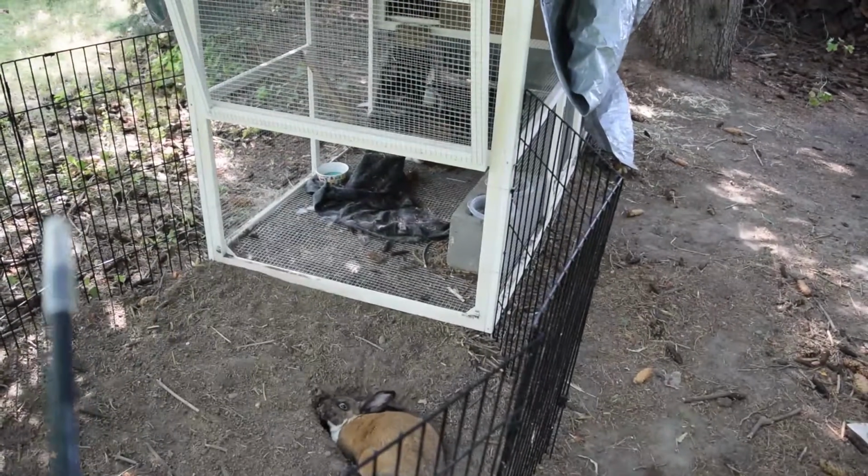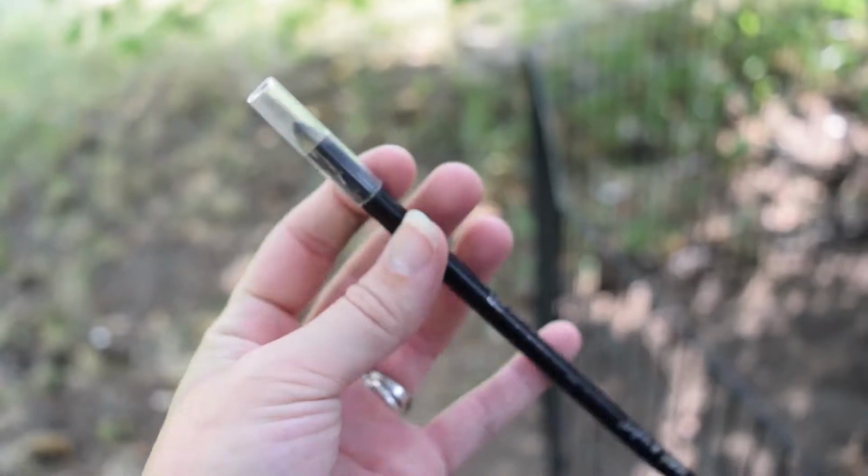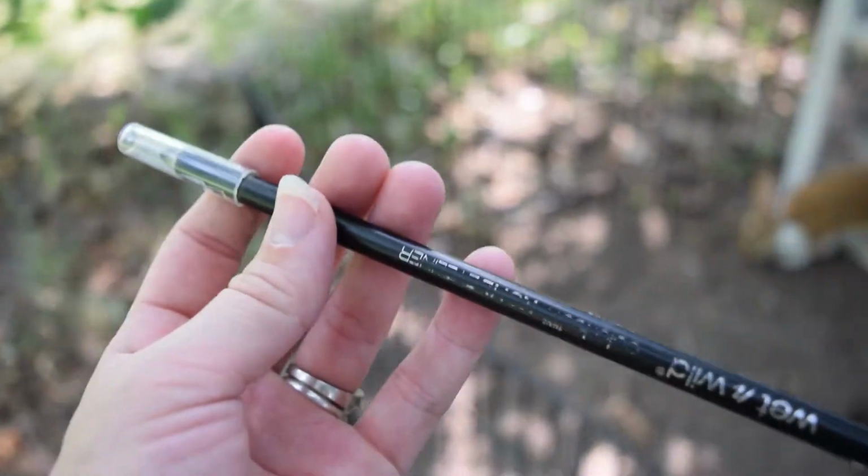Where'd you go? Oh yes! Yes! She picked the pencil! They picked the pencil eyeliner. Oh, thank goodness. I was so scared I'd have to try putting on liquid eyeliner.